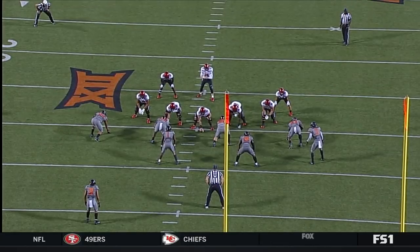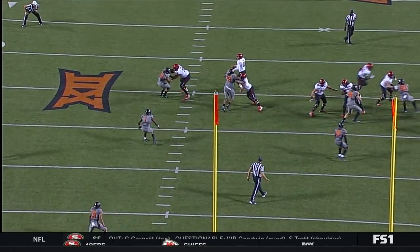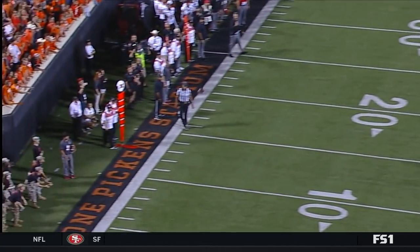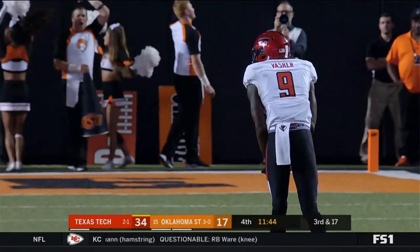We'll take a look at it here again. Here's the run pass option. There's the fake run. And if you're not outside that tackle box, you can't throw the ball out of bounds. You have to throw it in the direction or at the feet of a wide receiver.